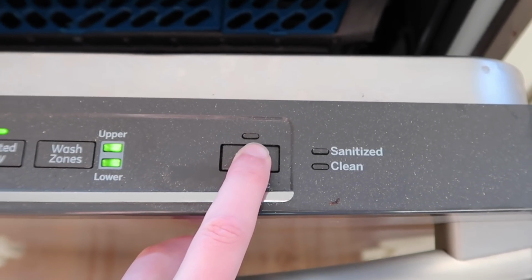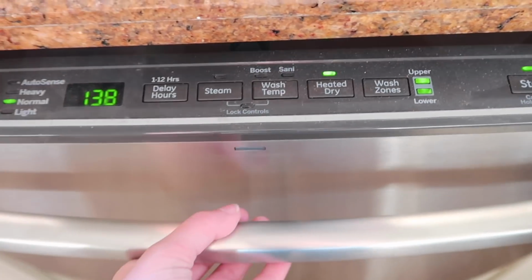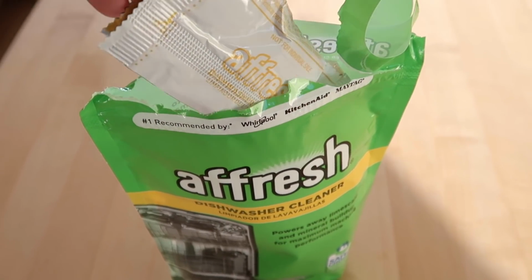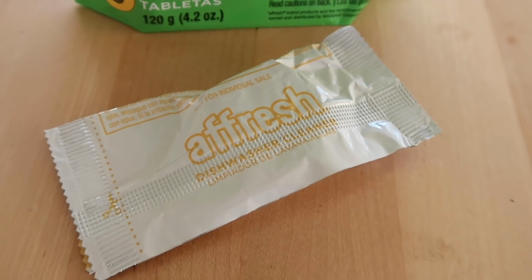We just moved into this house, so I'm running it with the dishwasher pod before I put any dishes in, just to really refresh the appliance.